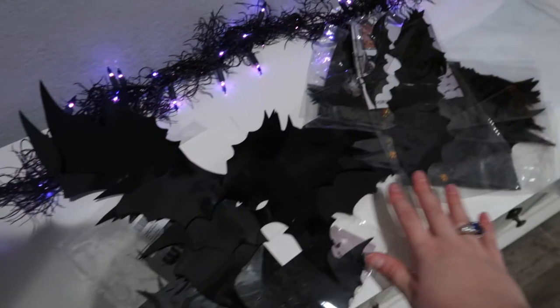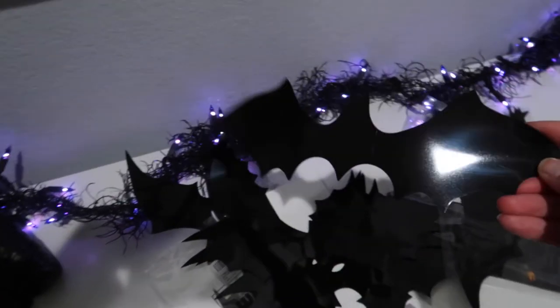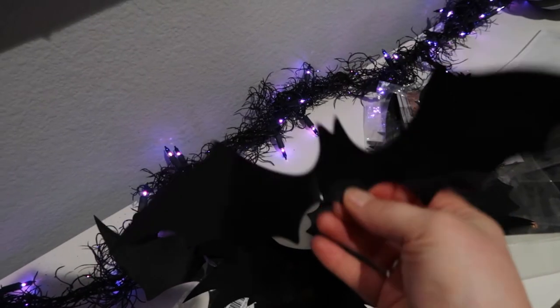I did get two different kinds from Amazon, but they look exactly the same, so I'll probably use some of these outside as well. But yeah, I'll link these down below, but let's go ahead and get them on the wall.